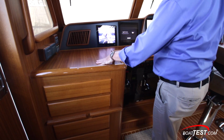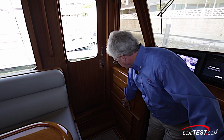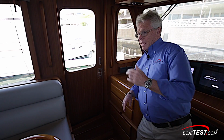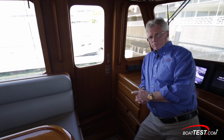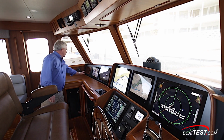Right alongside, more working desk space and drawer storage underneath. And notice we have 2 rails here and directly across. We can put a filler piece here with a cushion on top, and now we've created a berth for the off watch. And look at the beautiful fit and finish that we're already seeing on this boat.